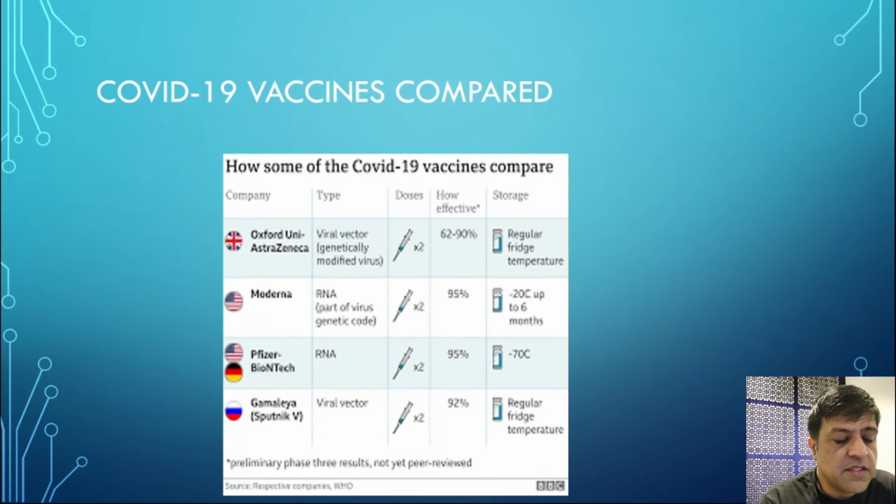Moderna is a nucleic acid vaccine. They introduce messenger RNA into the body, and that causes the body to produce the antigens. New technique, definitely very high efficiency, 95%, because it's actually a very targeted messenger nucleic acid technique. It can be stored up to minus 20 degrees centigrade, which is like your freezer temperature, so it's not too bad. You need small freezers, and you can keep it in there.